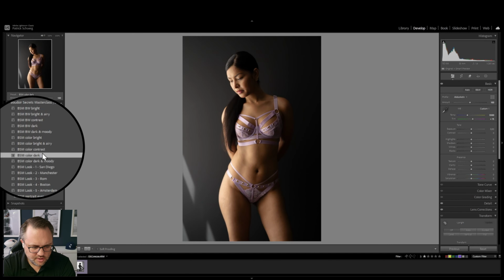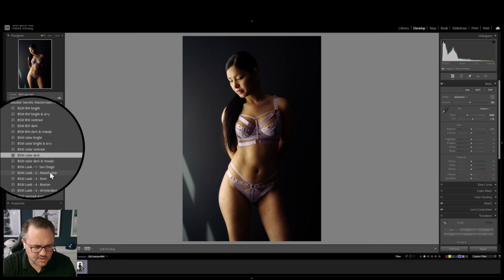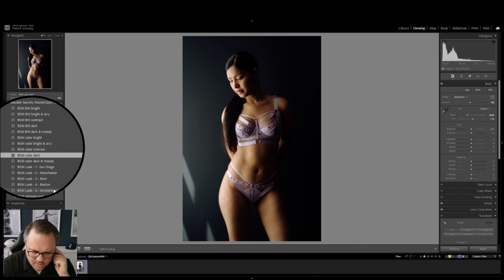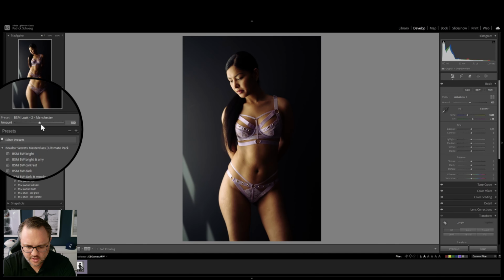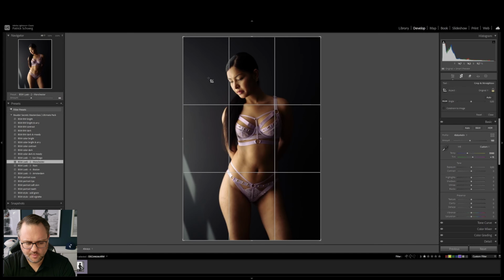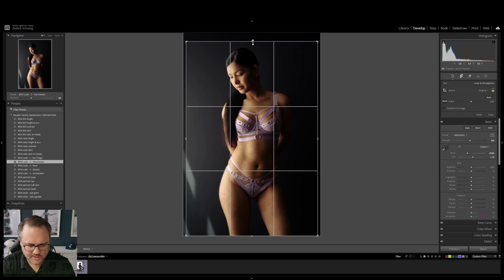I'm not just using the Boudoir Secrets Masterclass Color Dark, I'm also giving it a look, and therefore I'm gonna scroll through the looks. I'm gonna choose the look 2 Manchester, and I'm gonna decrease the amount to 66. I usually use something between 33% and 66%, sometimes 50, somewhere around those numbers.